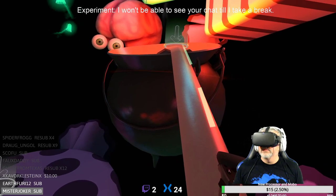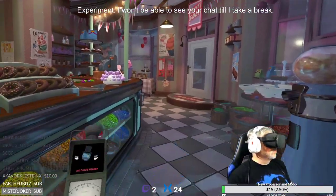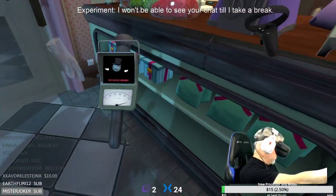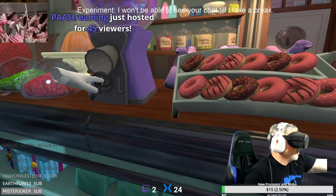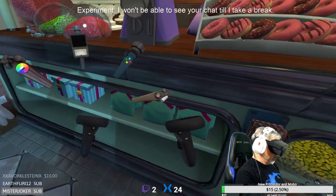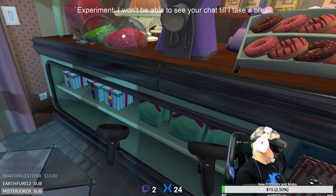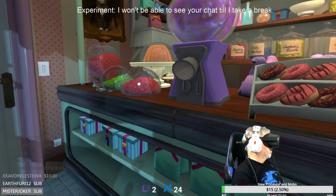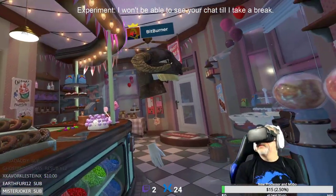Are you back in the candy shop? Okay, I'm coming in. I'm coming back in. Yeah, that's all right. Oh, I'm getting a raid from something. What do I do here? Do that? How do I make my hands come out? I forget how to do that. What did it do? Well, that's cool. On that shelf over there?